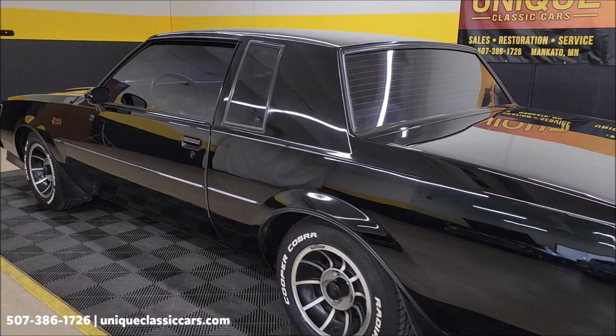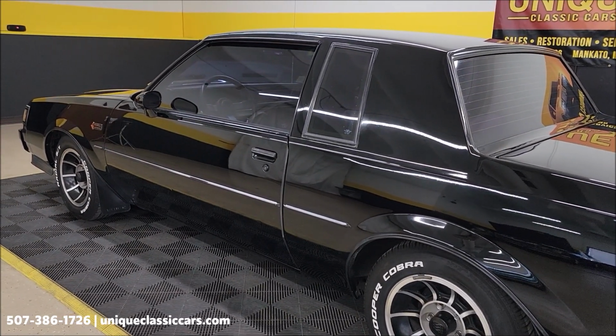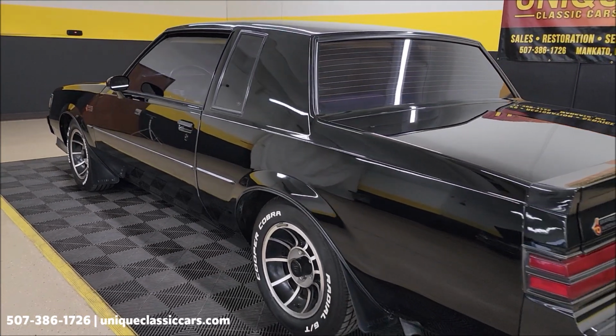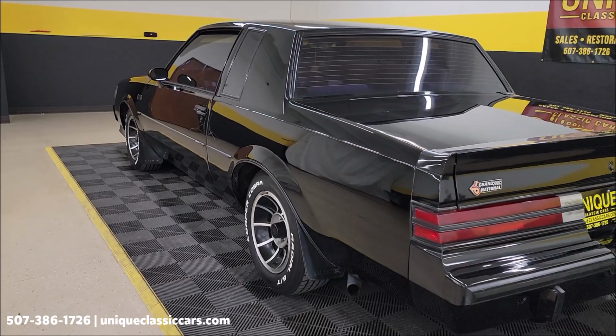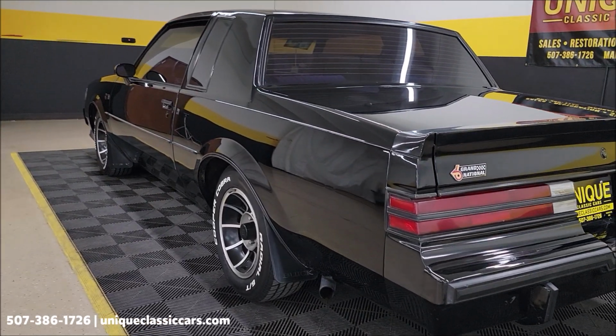New hood struts. So this car's ready to go, folks. Want to have some fun, like I said? Turn the key, and be prepared to buy a new set of tires if you're not careful. Also has a new exhaust, new plugs in it. Let's take a look down this driver's side.